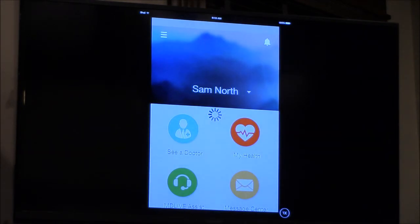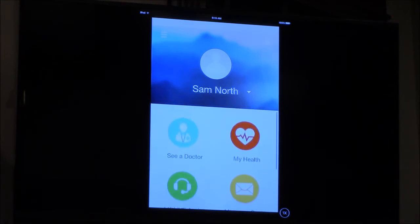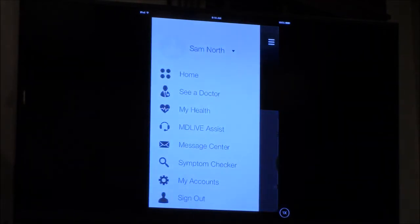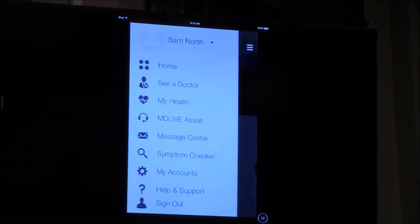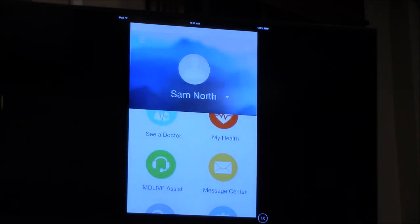Okay, can everybody see that okay up there? So as you get into the app, this is what it'll look like. And it will ask you in your account information up here to input credit card information so that when you go to actually use this and want to see a physician, you're not having to go through that. So you go to My Accounts, and you can enter your credit card information. But we're not necessarily worried about that right now.